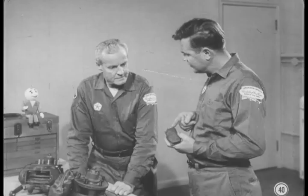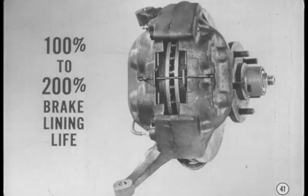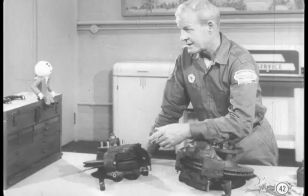The disc brake pads don't look very big to me. How about lining life on these disc brakes? It seems like they'll wear out a lot faster than drum-type brakes. Not so, Hank. Our tests at the proving grounds have shown that disc brakes last at least as long and sometimes twice as long as the drum-type linings. Just like any other braking system, it depends on how you use them. I couldn't have said it better myself, Tech.